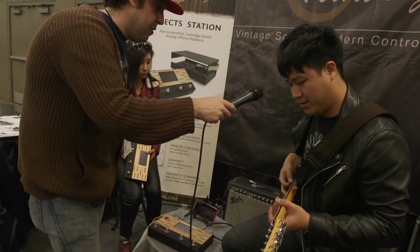So that's a rock sound coming from the guitar as he's playing it. It's a rock sound.